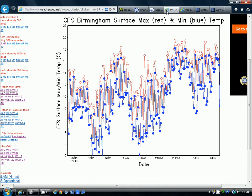Let's have a look at the CFS model. This is from the website weatherweb.net. You can find a link to WeatherWeb on my links page. This is the city temperature forecast for the next month, so taking us from the end of April into the start of June, actually.